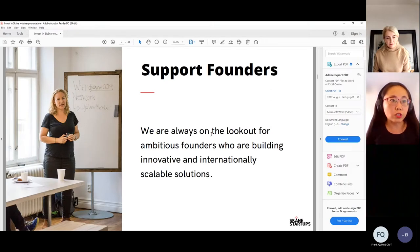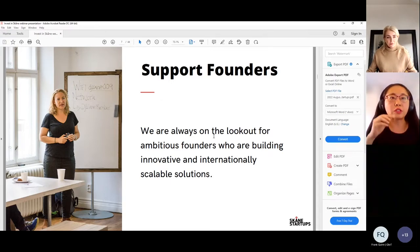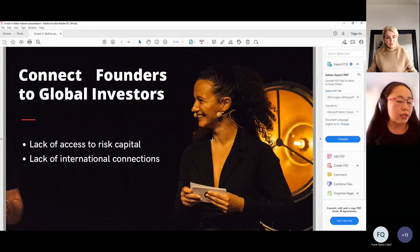And exactly what we do. The core mission number one is supporting entrepreneurs. As an organization, we're always on the lookout, scouting for early stage entrepreneurs who are building international businesses. It's very important for us that we don't support consultancy businesses, but rather software businesses, startup founders who have the ambition to go global. And we connect them to international investors.